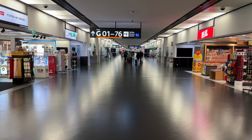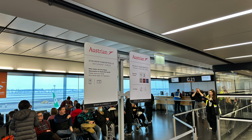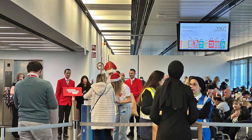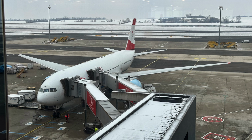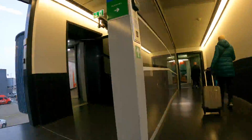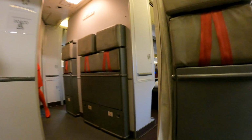We headed towards gate G21, where the waiting area was separated between economy and business class. It was early December when we took this flight, and St. Nicolaus handed out chocolates and took pictures with kids. The Boeing 777 was already waiting at our gate. We were amongst the first passengers to move down the jetway and were kindly greeted by the crew.